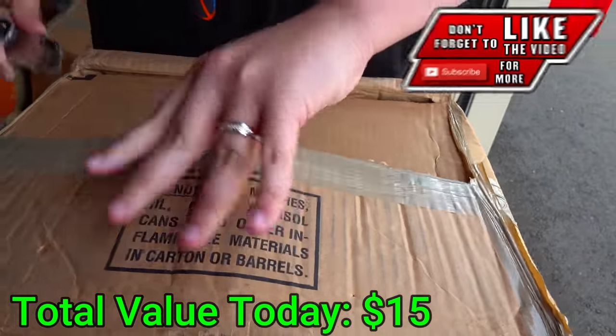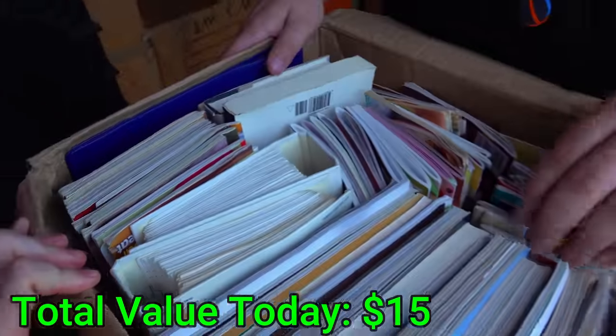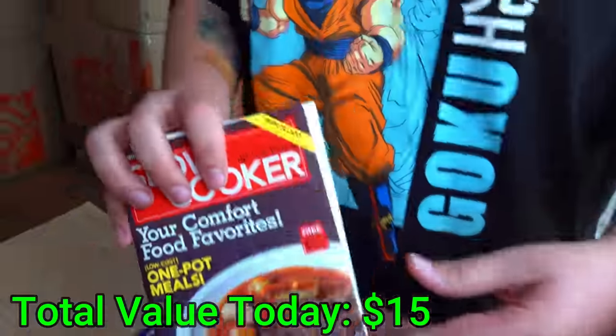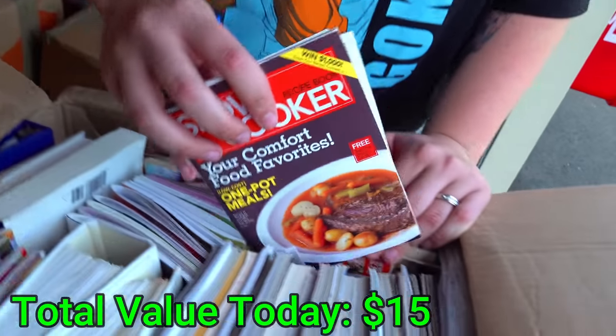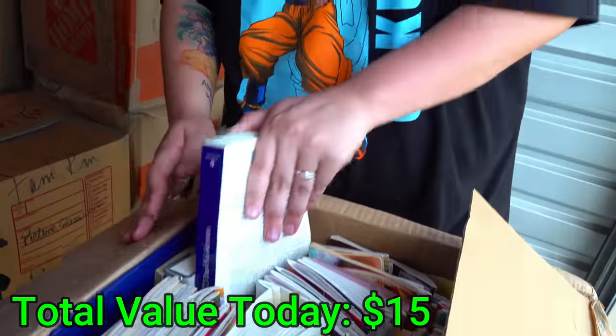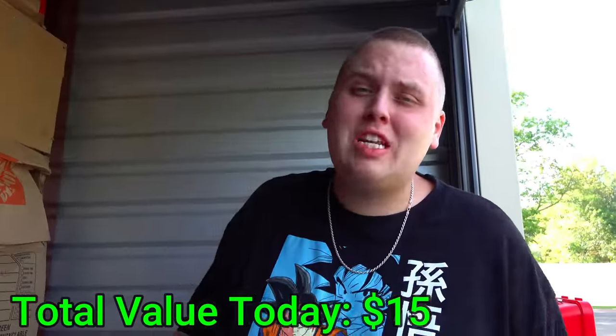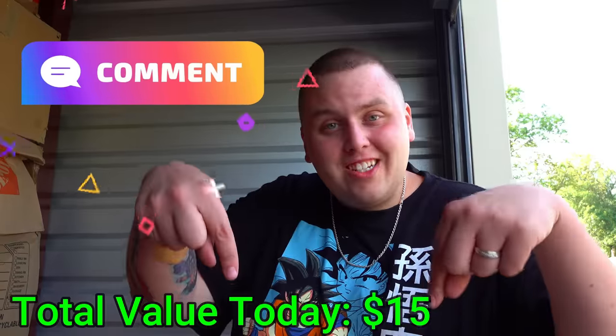Oh, I see a lot of books. And what are these all? Oh, cookbooks. So you know what? They look more modern. I think it's more so the vintage ones that people are after. But that could be worth a little something. More than likely, I'll just set it out at the yard sale though. Unless you guys think we should have a cookbook lot. If so, let us know in the comments.